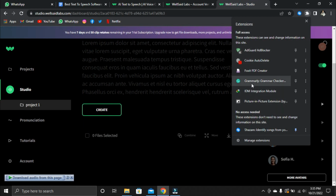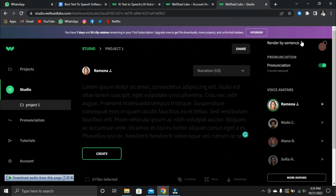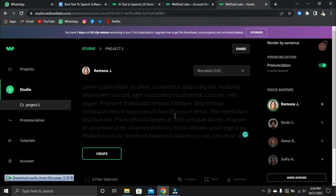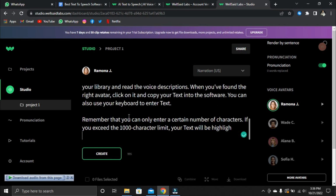Well-Said Labs has the advantage of being simple to use. It's a cloud-based solution that generates audio clips, similar to Amazon Polly. After signing in with your credentials, you'll need to scroll through your library and read the voice descriptions. When you find the right avatar, click on it and copy your text into the software. You can also use your keyboard to enter text. Remember that you can only enter a certain number of characters.